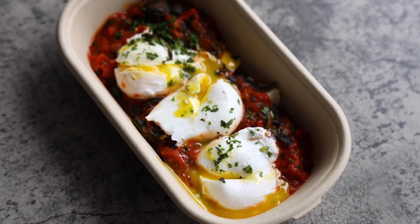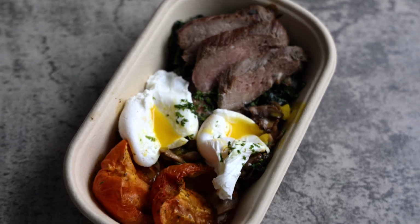The poached eggs were also always perfectly cooked. I was shocked by this, since even at a restaurant you can get bad poached eggs, and yet these eggs were delivered to me and microwaved, and they were still perfectly poached.